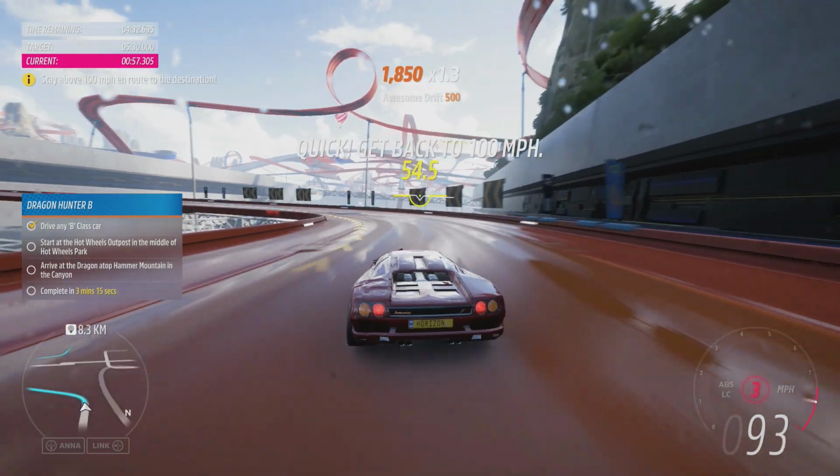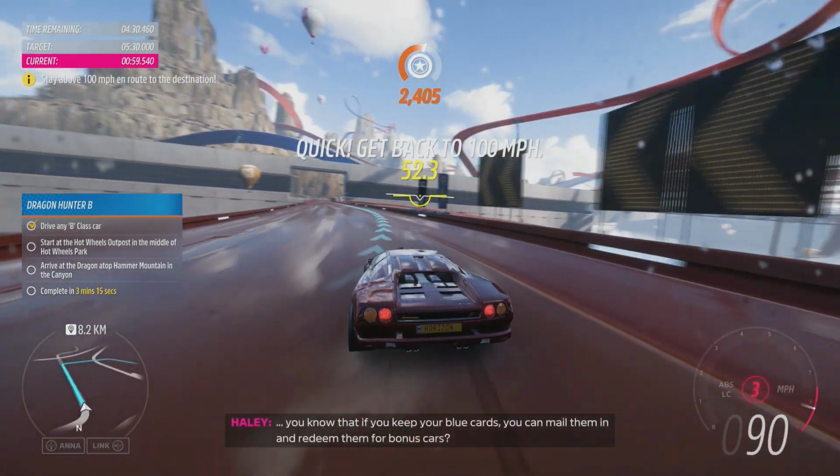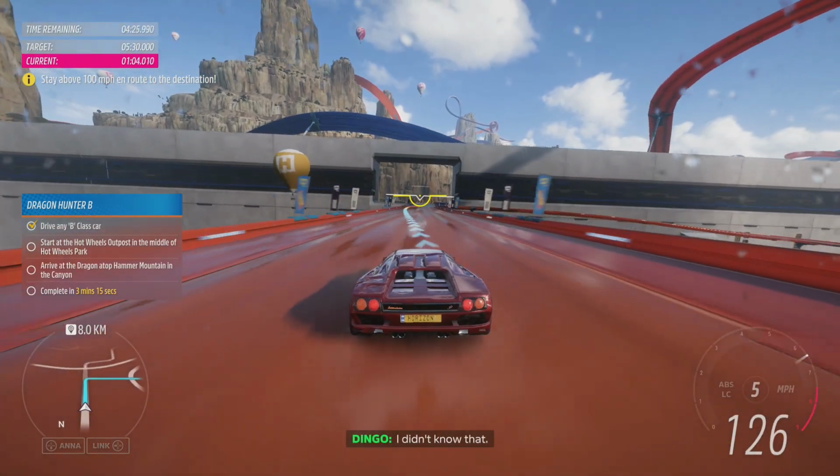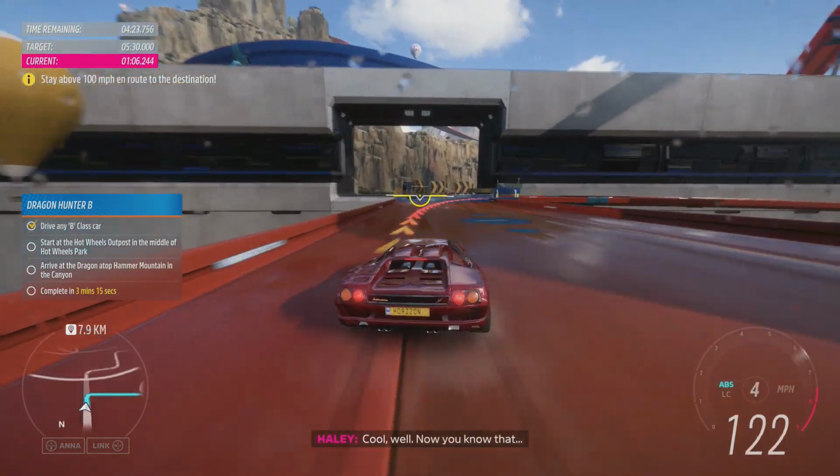Good, maintaining over 100 miles per hour. If you keep your blue cards, you can mail them in and redeem them for bonus cars. Didn't know that. Cool, well, now you know that.